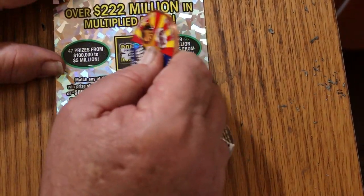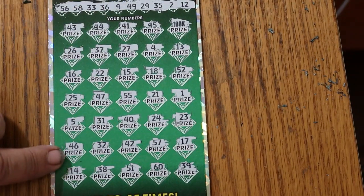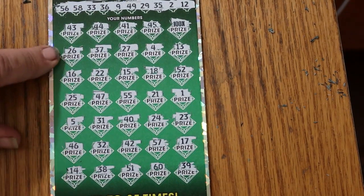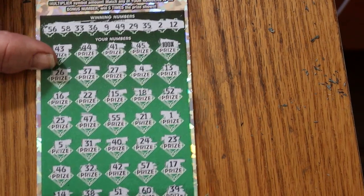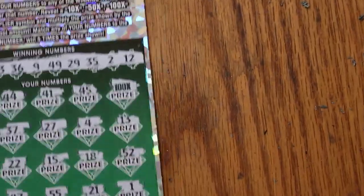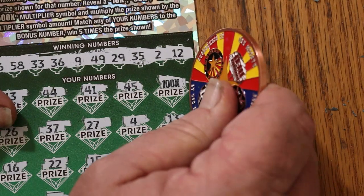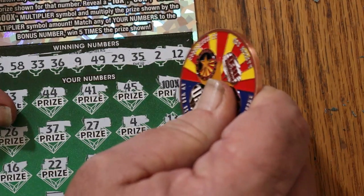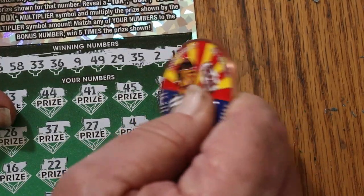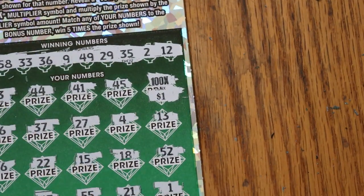Bonus number 48. 3, 4, 5, 6. Okay. Nope. Nope, nope, nope. All right. So let's get to it. Are we going to be AZ'd in a beautiful way, or do we got something good here? Creep up on it, creep up on it, creep up on it. Ah, it's a dollar. But that's okay. That's a hundo.